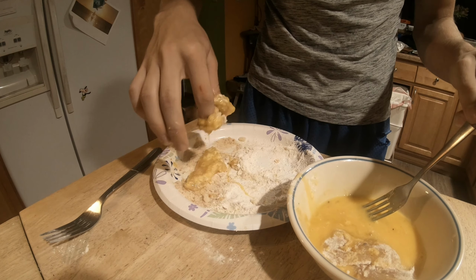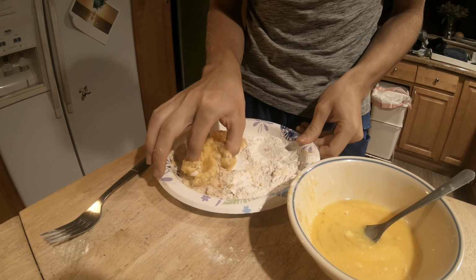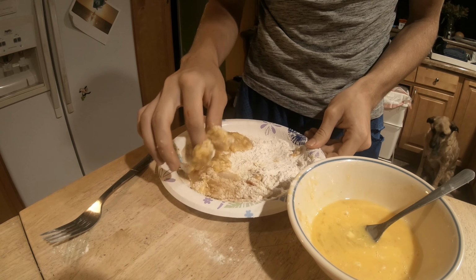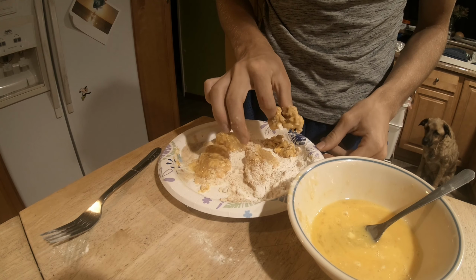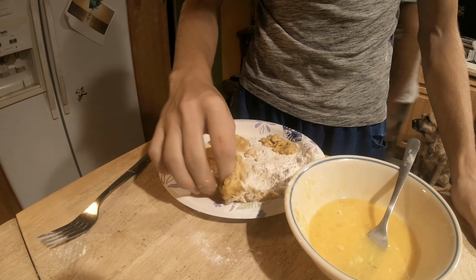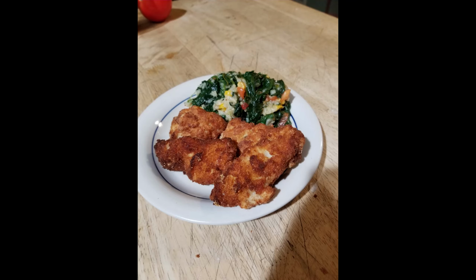Now, somehow I managed to lose the footage of me actually cooking the fish, but just got some nice hot oil going on the stove. You want to go about halfway up the fish and then cook it for 2 minutes on both sides. And then when your cilantro lime rice is done cooking, go ahead, add some fresh corn, some fresh tomatoes, and then mix it in with the spinach and onions, and you get something like this.